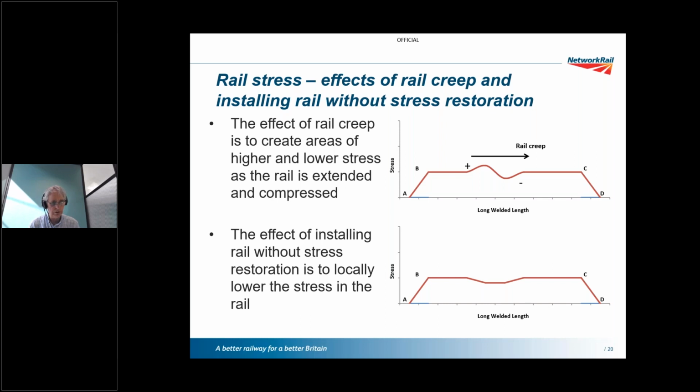So the top diagram shows the effect of rail creep. As the rail creeps from left to right, the rail stress increases where the rail is stretched out, but falls where the rail bunches up. So thinking of jointed track may help to visualize that. And the result is an increase in the stress-free temperature where it is stretched out, but a reduction in stress-free temperature and increased risk of buckling where the rail is bunched up.